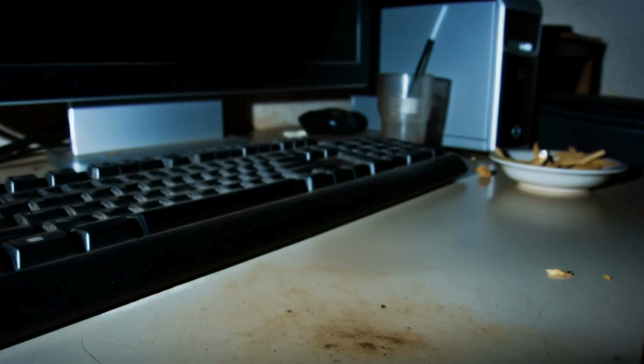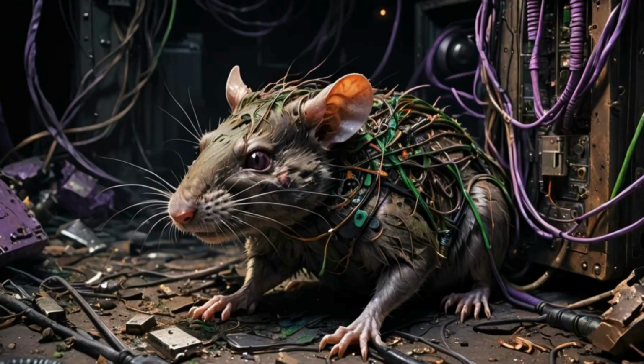Another telltale sign is droppings. Rats leave behind droppings wherever they go, and if you find small, dark, pellet-like droppings around your PC or workspace, it's a clear indication that you have a rodent problem. Chewed wires are another common indicator. Rats need to gnaw constantly to keep their teeth from overgrowing, and your PC's wires offer the perfect chewing material. If you notice frayed cables or exposed copper inside your PC, you could be dealing with an infestation.